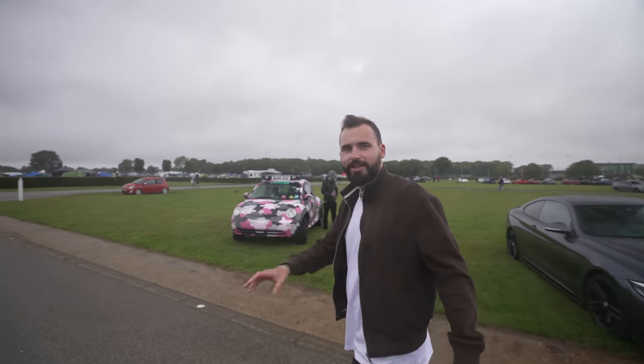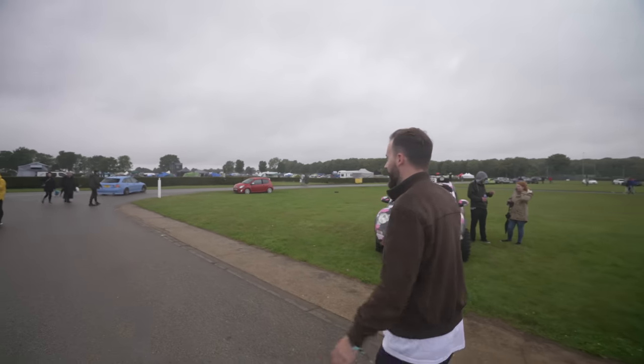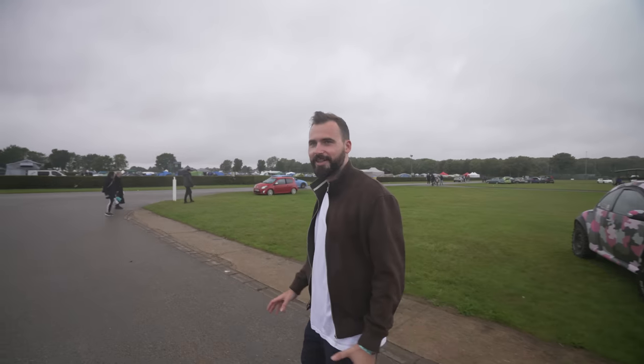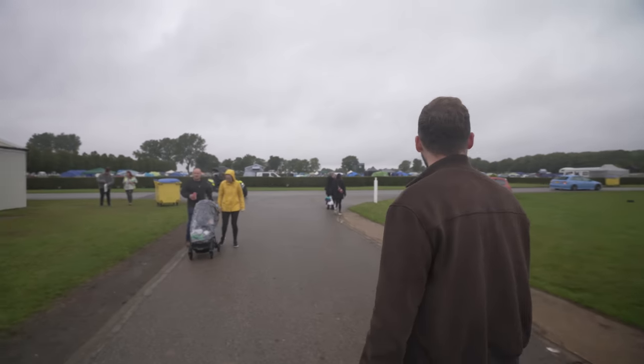So this is why I absolutely love walking the car parks at shows. You just find hidden gems, like builds like that. Just ridiculously silly, but perfect at the same time.